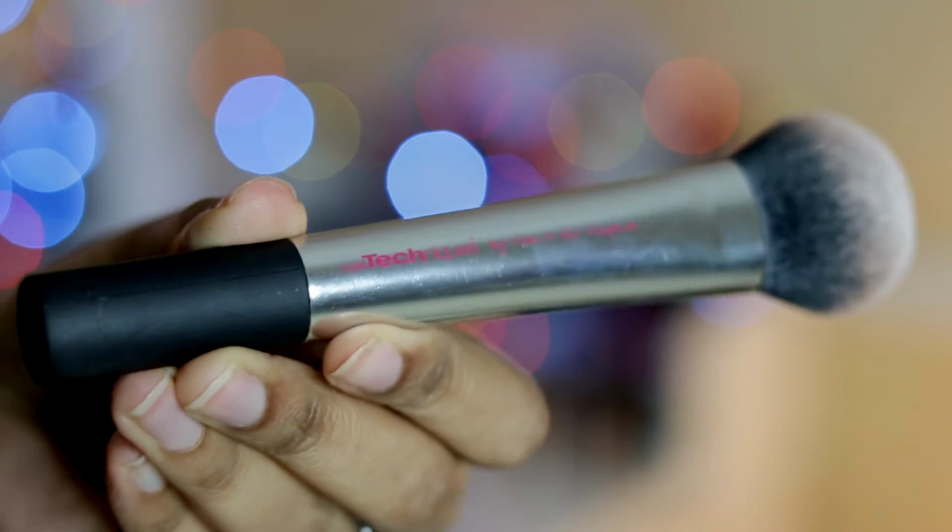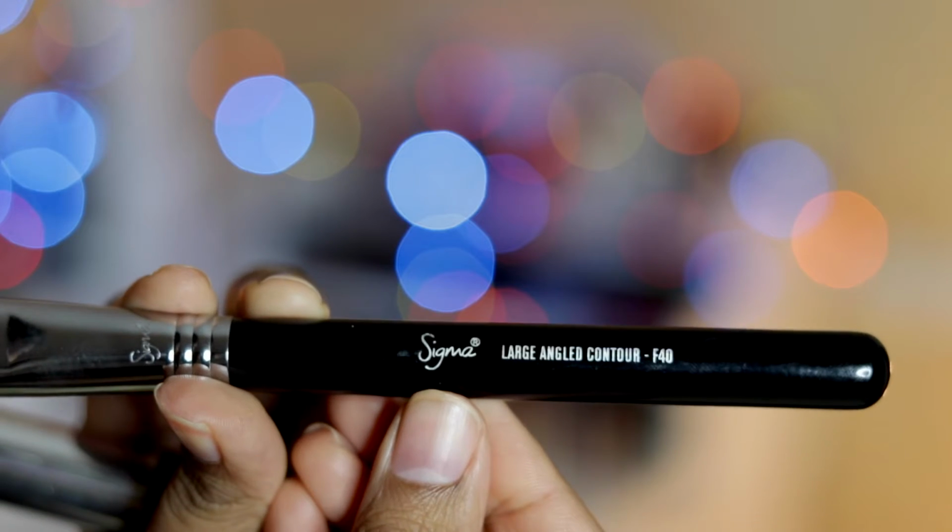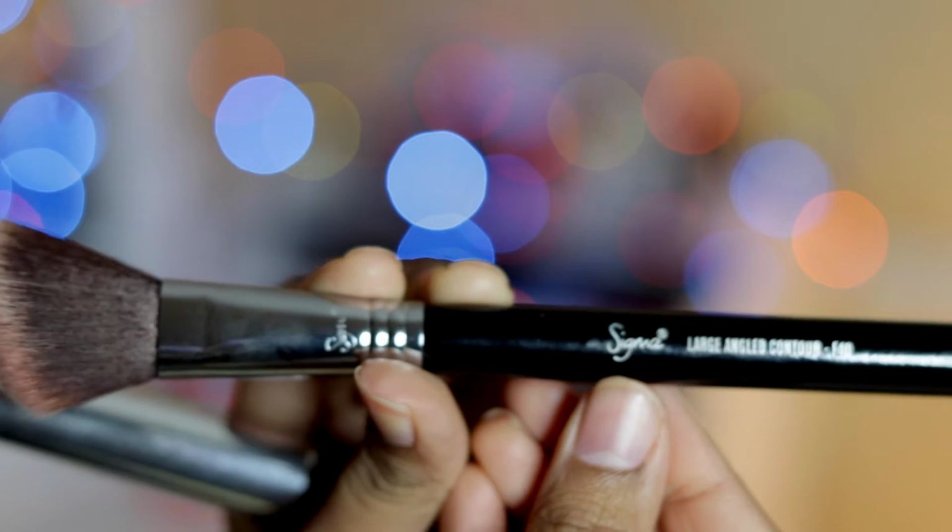Now brushes for applying blush. I normally alternate between these 2 brushes because I think both of these are equally effective. So this is the Real Techniques cheek brush, and this is the Sigma Large Angled Contour Brush F40. So although this is the contour, I like it for blush.